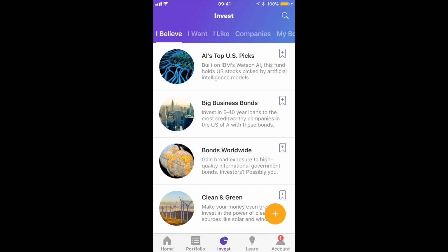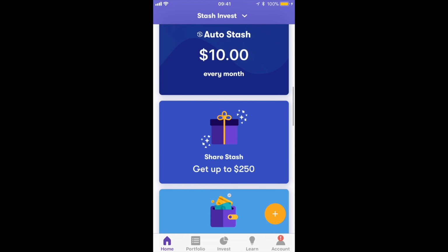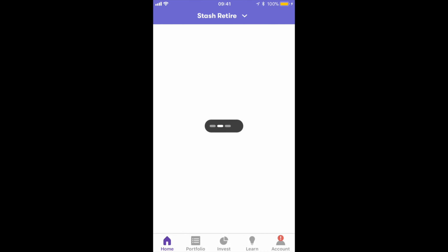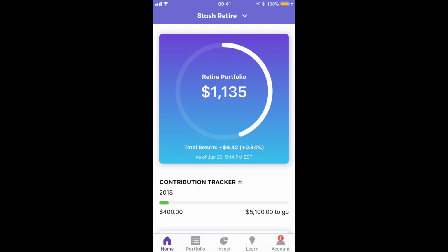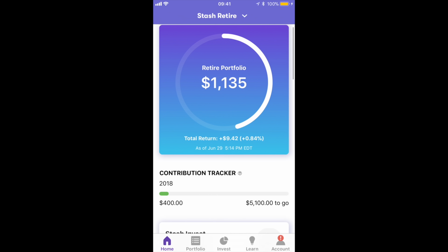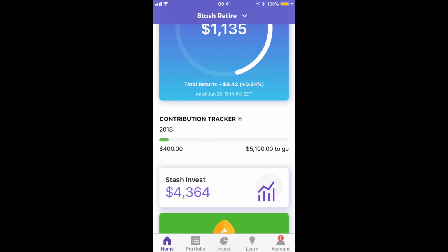Now, there's something else that Stash has introduced. It's called Stash Retire. Let's go over to the Stash Retire app. And as you guys can see, I have $1,135 in my Stash retirement portfolio.